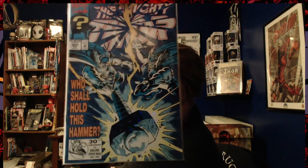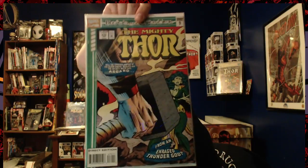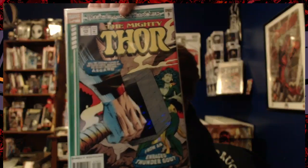Who shall hold this hammer? Not future Thor, but we have... It's like Thor and Thunderstrike. So, I don't think future Thor's still there. 470. When the combined powers of the Silver Surfer, Warlock, and the Infinity Watch save Asgard from the enraged god. Or will they? They probably won't. This was part of the Blood and Thunder. This was part 9 of a story. Jeez, they did long ones back then.